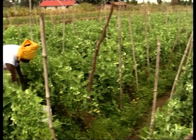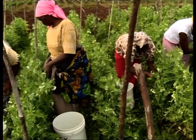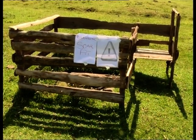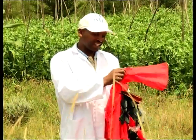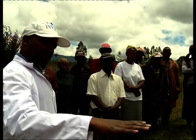The outgrower model works pretty well, but it's very, very complicated because it requires a lot of training of the outgrowers. One of the challenges is to make sure that they are very well trained on food safety issues, environmental issues, hygiene, and food handling. So they have to achieve the Global GAP standards. The training has enabled the farmers to get the necessary certification to produce for the EU market.